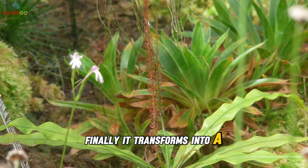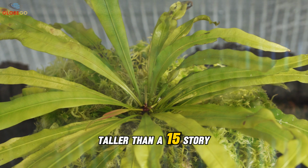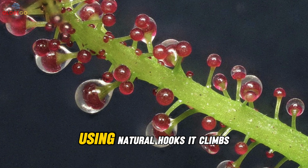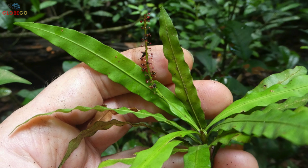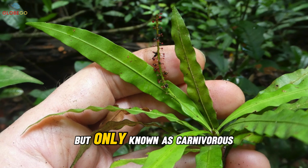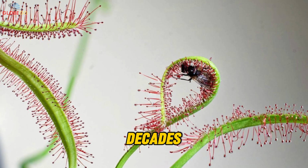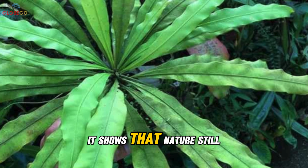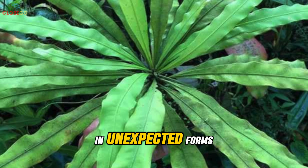Finally, it transforms into a massive vine that can climb up to 164 feet, taller than a 15-story building. Using natural hooks, it climbs trees, becoming a living skyscraper. Discovered in the 19th century but only known as carnivorous since 1979, this plant puzzled scientists for decades. It shows that nature still holds hidden wonders, revealing complex survival strategies in unexpected forms.